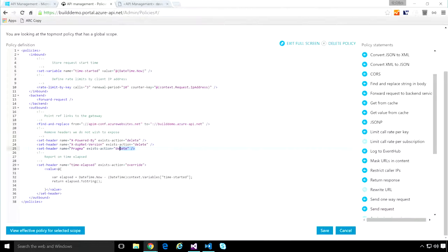Then we're removing a bunch of headers that are either outdated or disclose the technology stack information that we use to implement the API. And lastly, we are adding a header called time elapsed, where we simply add the time that we spend processing this request in API management and API app. And note that these expressions, we actually call them policy expressions. They use familiar Razor syntax.